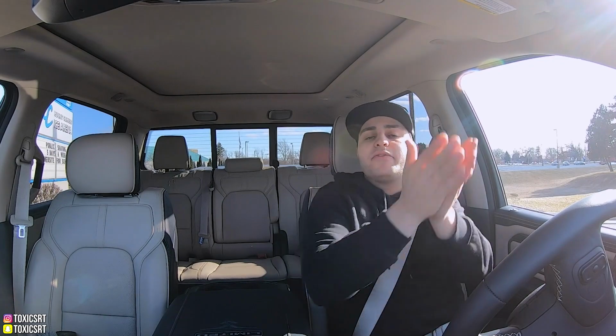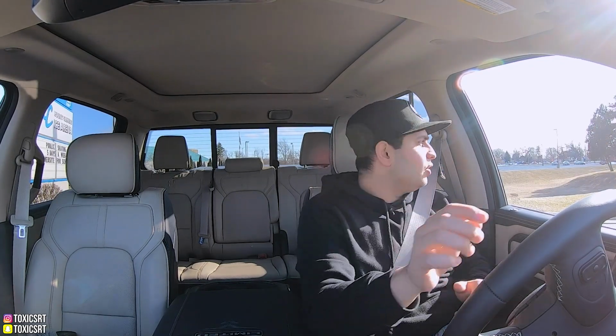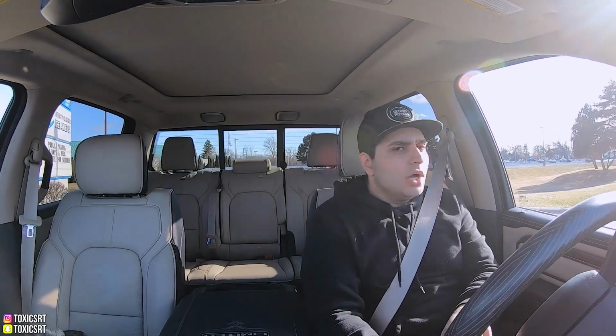I've taken my truck on many road trips. As you guys can see, I drove it from here to Cali. Most comfortable truck, and that is with towing. I was towing my Hellcat too. So this thing is the perfect truck in my opinion, and I absolutely love this truck.